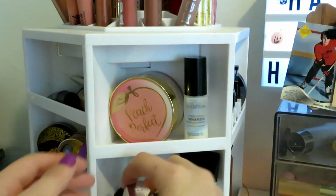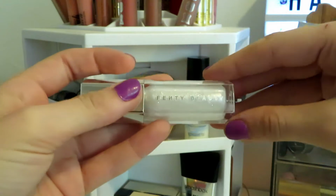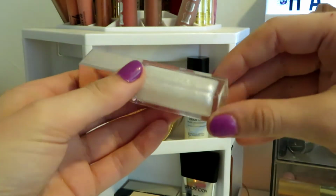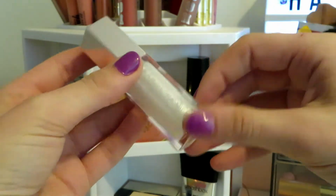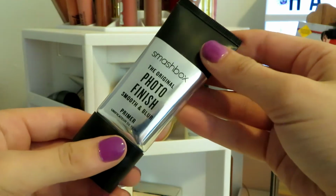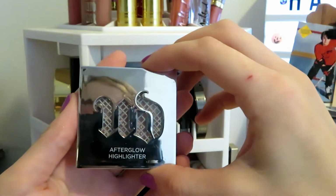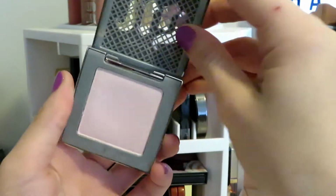Fenty Beauty Gloss Bomb, Diamond Milk. This was this year's limited edition that she came out with. I love this. This smells so good. And I have a full size of the Smashbox Photo Finish Primer. This is Urban Decay Afterglow Highlighter in the shade Aura.